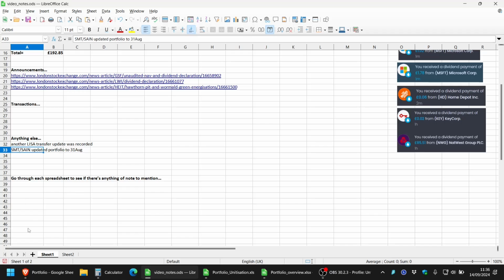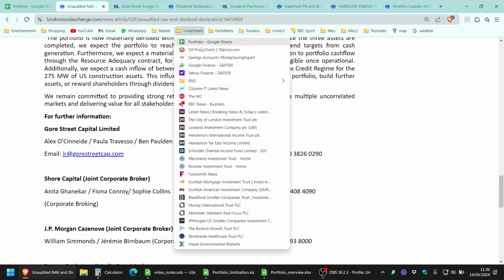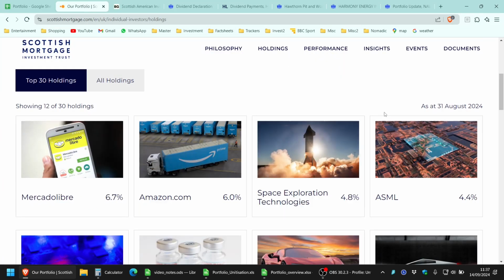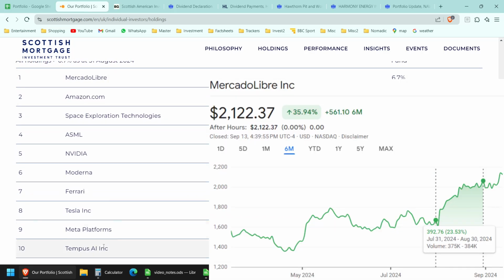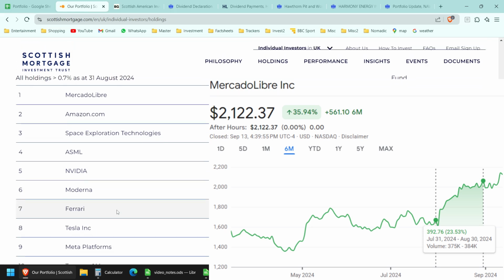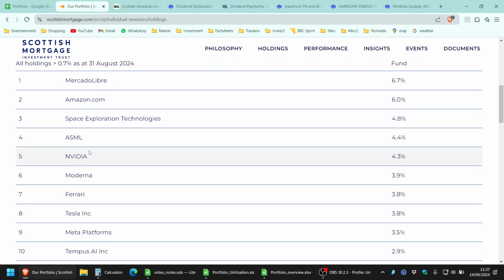And we're back. And this is just something I noticed today, really. Scottish Mortgage and SAIN, the two Baillie Gifford ones, updated their holdings. So now we're on 31st of August instead of July. And as we can see here, Mercado Libre must have been doing well, because it was somewhere down here before. So that's jumped to the top. I think it's a Latin America equivalent to Amazon. But anyway, SpaceX is third now. Kind of strange for a private company to be so high on the list, isn't it? But yes, I watch the rockets go up sometimes.